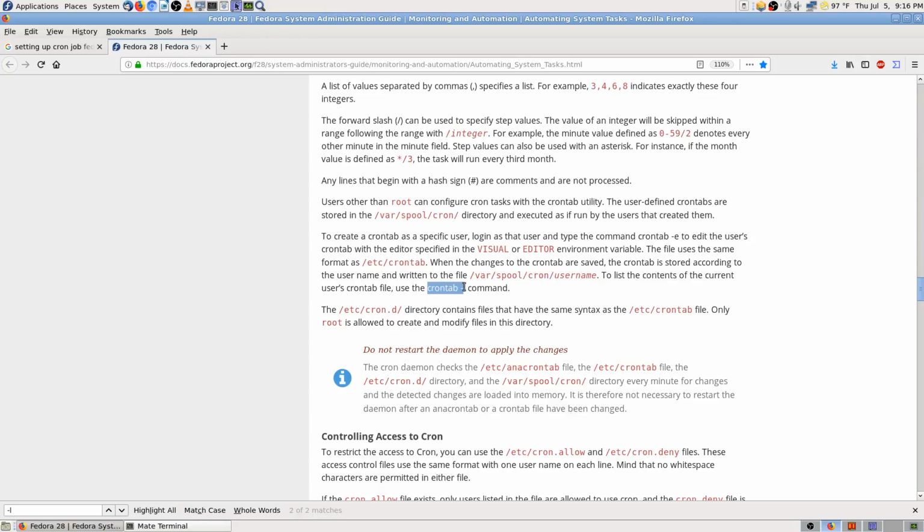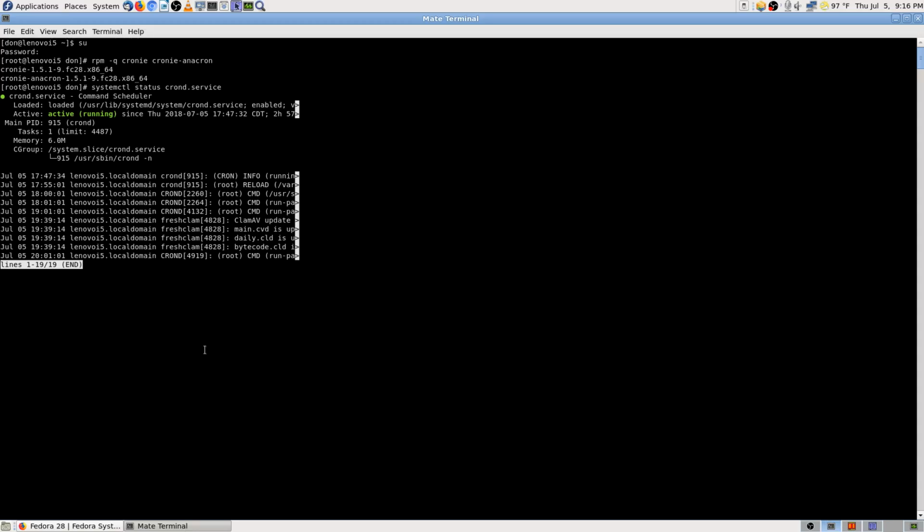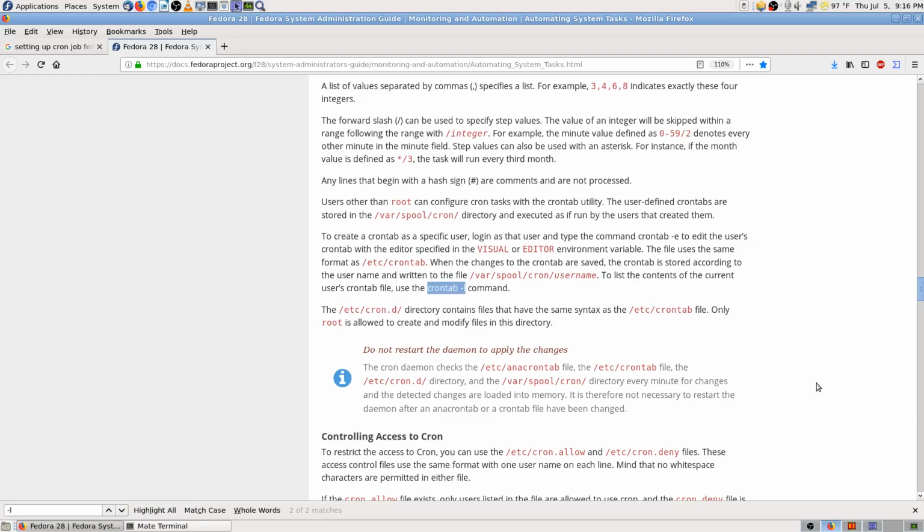Now I know what it is. Crontab dash l. But I still haven't got out of here. Crontab dash l. Damn it. I was turned around.